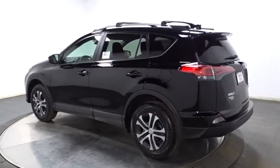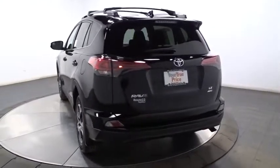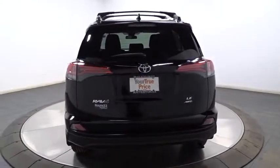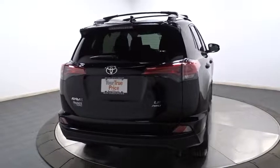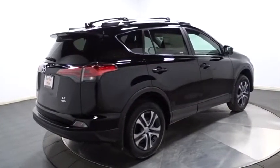Keyless entry, trip computer, clock, electronic stability control, day and night rear view mirror, outside temperature gauge, tachometer, body color door handles, engine immobilizer, tinted glass, low tire pressure warning, four-piece floor mat set.